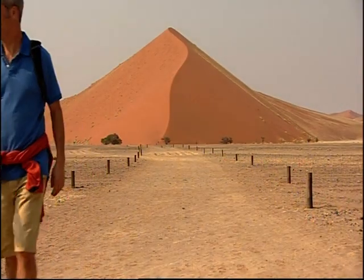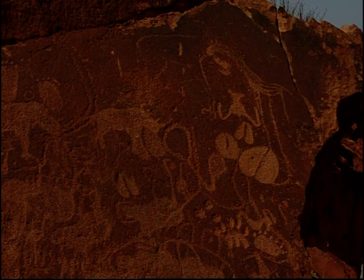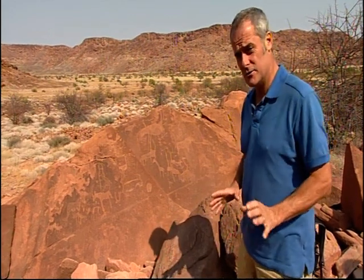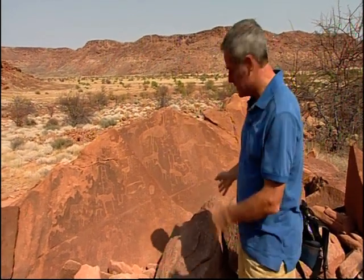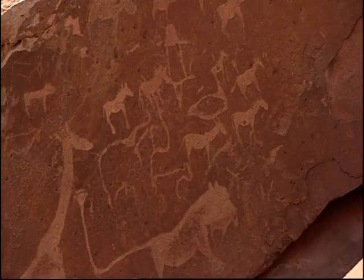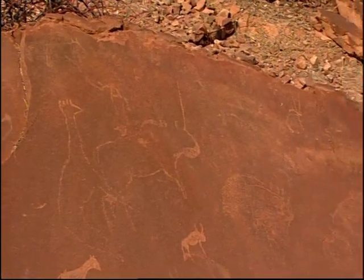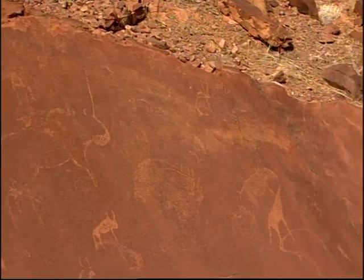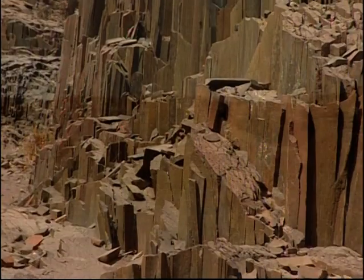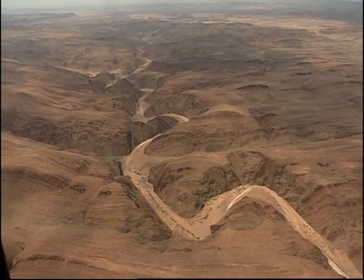It's not just the sand that makes a dramatic landscape here in Namibia. These rock drawings are thought to date back to prehistoric times. Now this is rock art, and this is probably between 5,000 and 6,000 years old, and it's used as a teaching aid. Hyena, giraffe. These markings were discovered during a geographical expedition in the 1920s. Since then, experts have been able to date the 5,000 drawings back to the Stone Age. And it doesn't end there. Extinct volcanoes, rocks shaped like organ pipes, all add up to make this one very wild-looking place.